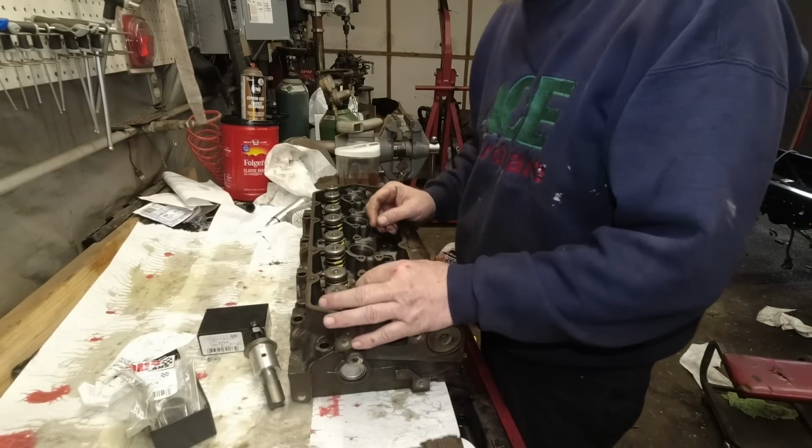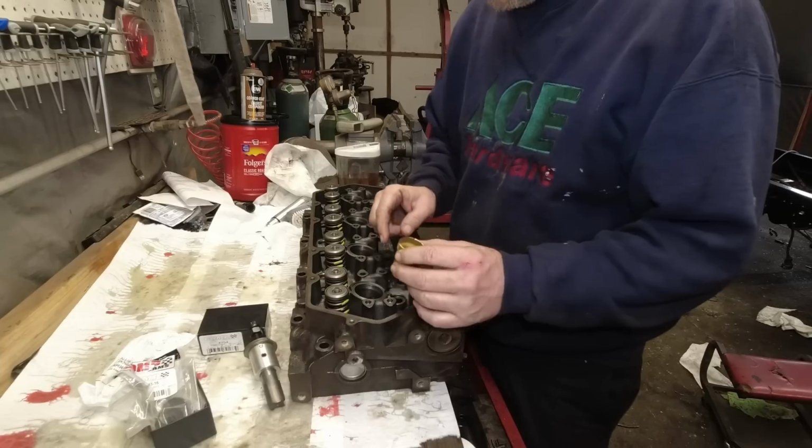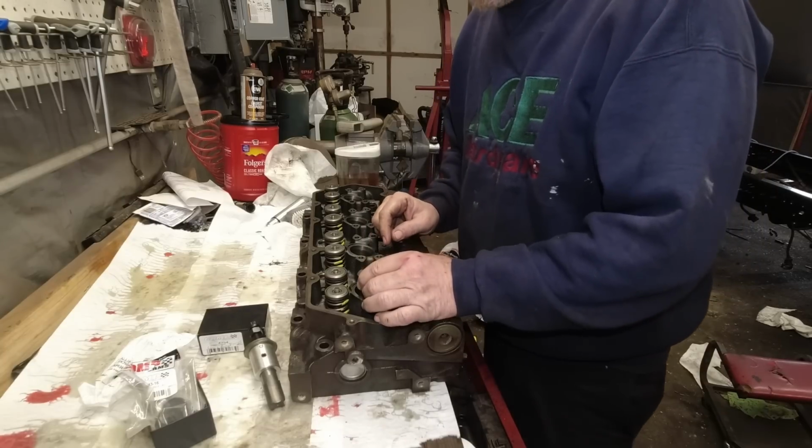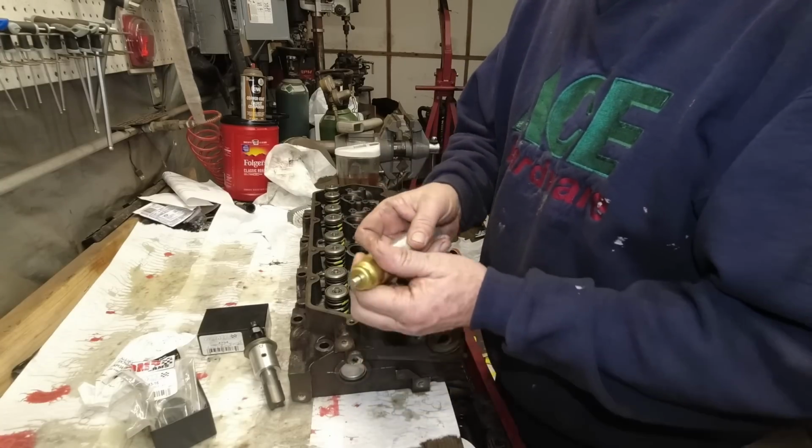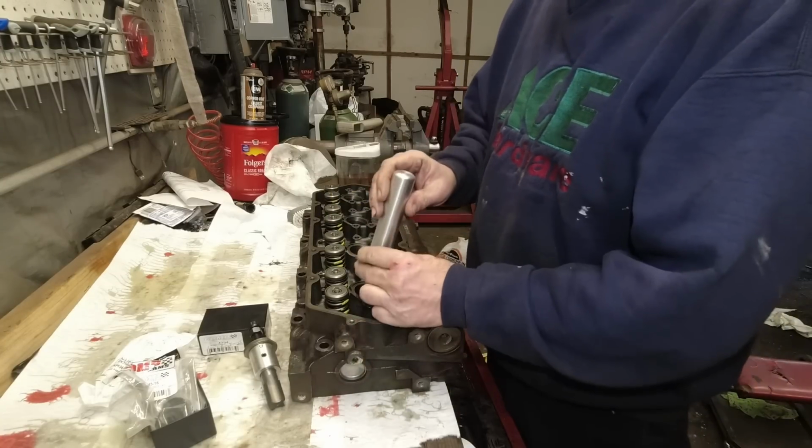Well, these get pressed into there. They're down inside there. Right now, the used ones are in there. And they get pressed down inside there. And there's a special tool right here that comes with it. And to reinstall, you just put this in. Put it down in there.